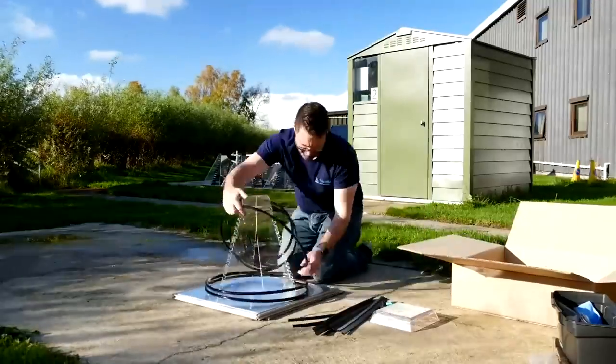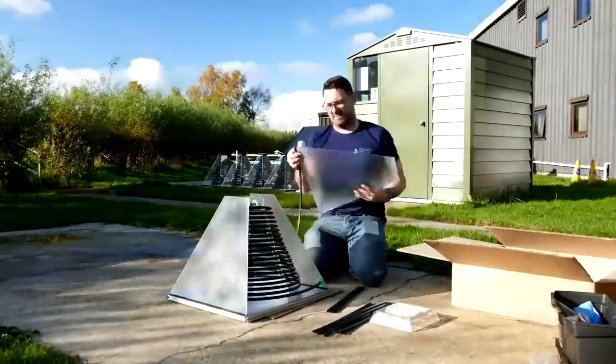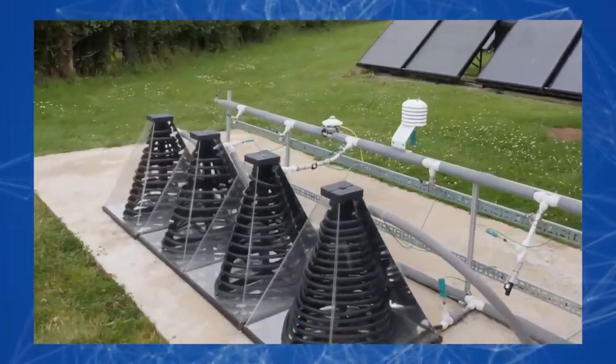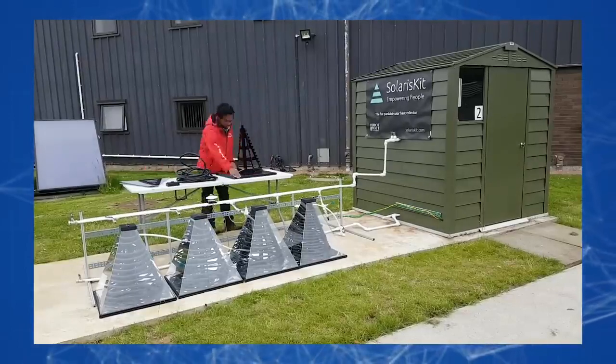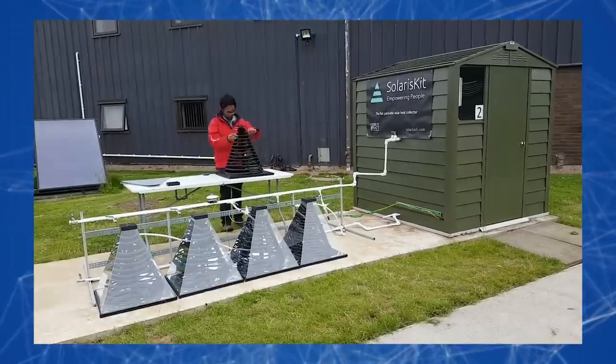The kit consists of a plastic pyramid-shaped frame and a prism in which a plastic tube is rolled up. Cold water is supplied to the bottom of the device and then passes through the structure, heating up to 50 degrees Celsius. Warm water comes out from the other end for bathing or washing.